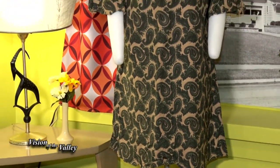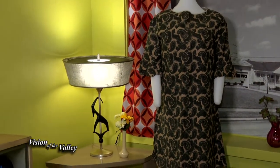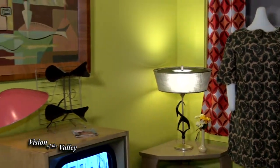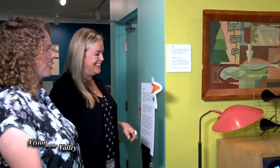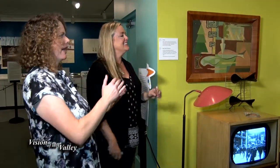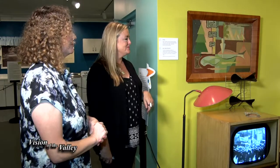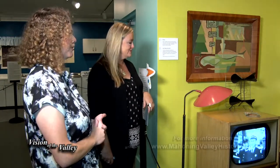It's not terribly gorgeous. It's a little drab, but it's made from paper. Yeah, I think you need someone in a cocktail dress that's real fancy. Yeah, we could definitely go there too. And that's kind of the dichotomy of this period, that you have the Jackie Kennedy glamour, but you also have the more accessible everyday styles that became popular as well.